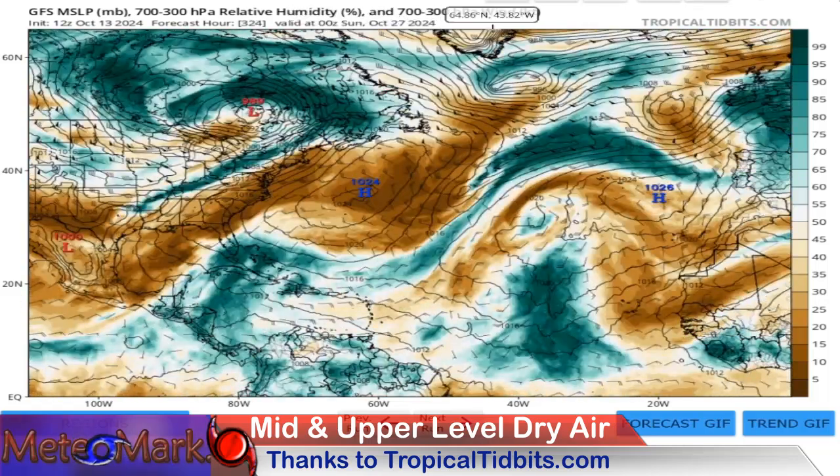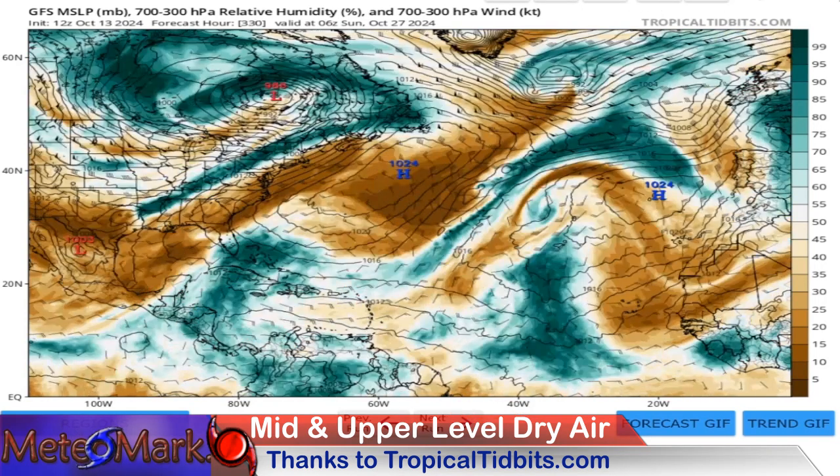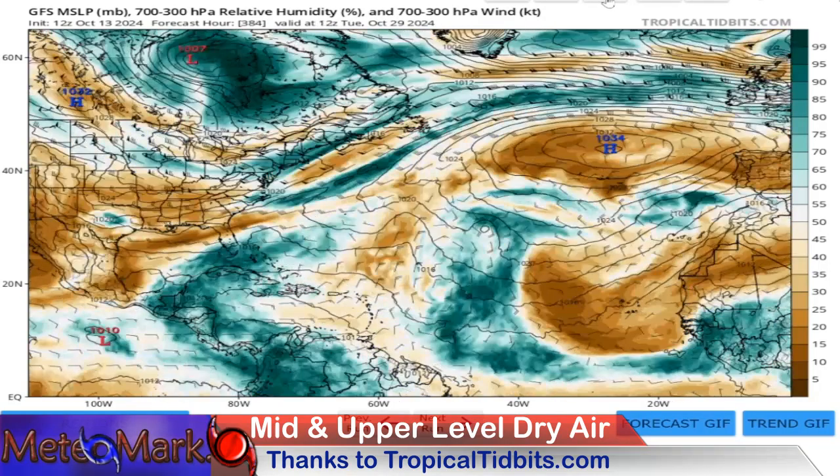But one thing to take notice of here, Sunday, October 27th, look at this surge of tropical moisture coming into the Northwest Caribbean and another big surge out here into the MDR. It shows this hurricane season is far from over, as we'll be watching for potential systems, especially from the MDR to the Caribbean here.